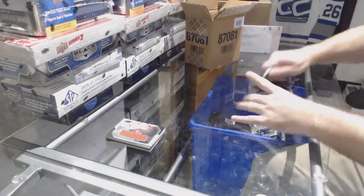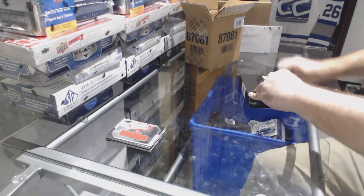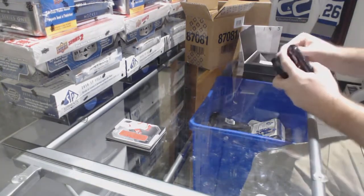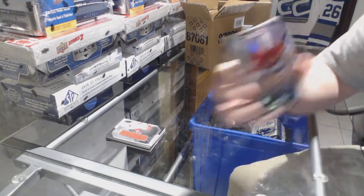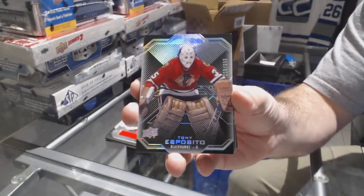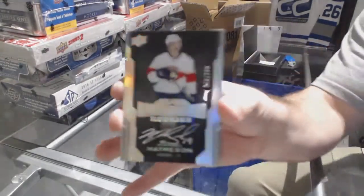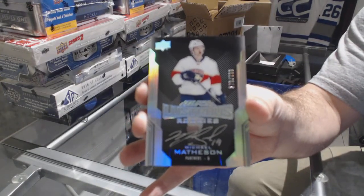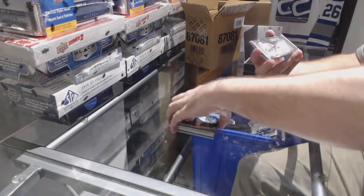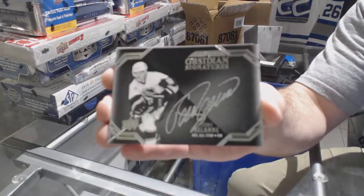All right, pack number two. We've got a Tony Esposito base, 299 base. We've got a lustrous rookie auto of Michael Matheson to 299. We've got an Obsidian Signatures, Teemu Selanne.